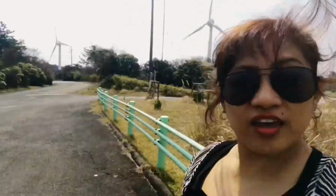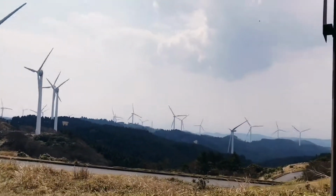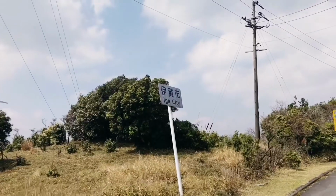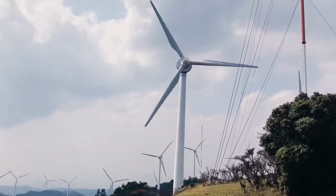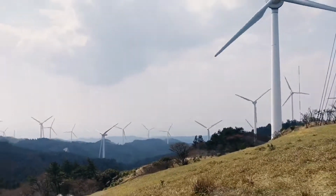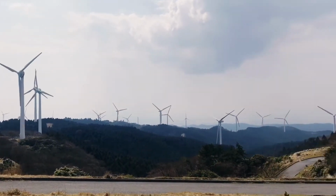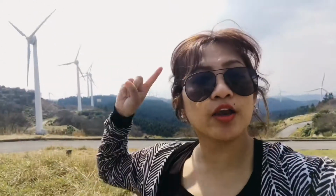So, if I step a little bit here, then I'm already in Iga City! Yay! This is the view you will see if you're coming from the Iga City side. Actually prepared this one. All in all, there are 24 windmills scattered along this area.